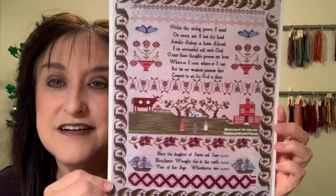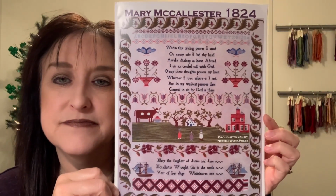And it says, within thy circling power I stand, on every side I find thy hand. Awake, asleep at home, abroad, I am surrounded still with God. Oh, may these thoughts possess my breast, where'er I rove, where'er I rest, nor let my weakest passions dare consent to sin, for God is there. That's beautiful. Okay, let's look at another one.